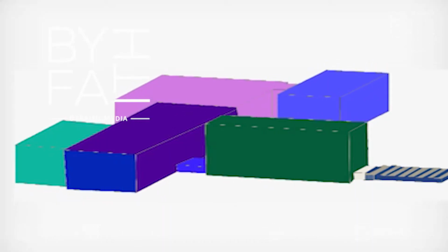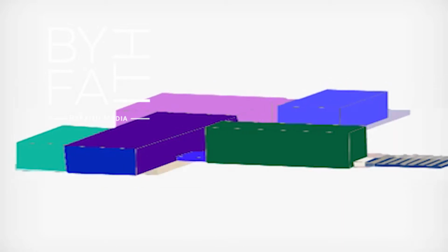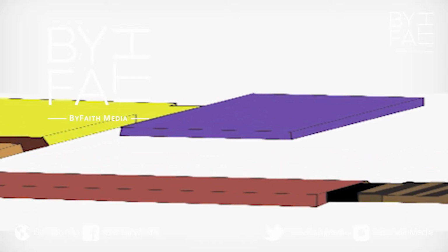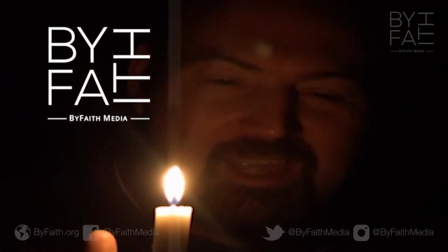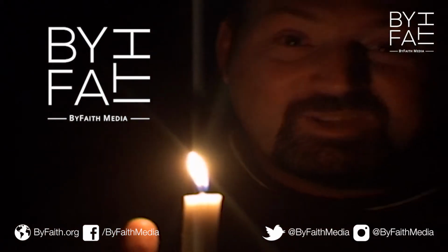After the entrance corridor, this tomb has 4 main chambers. The most important is the burial chamber, and for us, the treasury. Now we have Tutankhamun's sarcophagus, but over this way there's another room through a small doorway to the treasury. And when Howard Carter came here, he found riches beyond his wildest dreams.